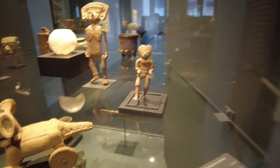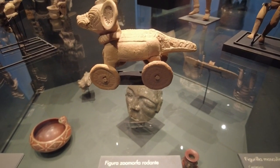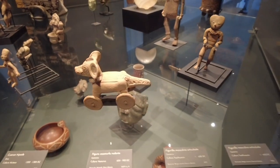This one has little wheels. Figura zoomorfa rodante. Altura Veracruz.